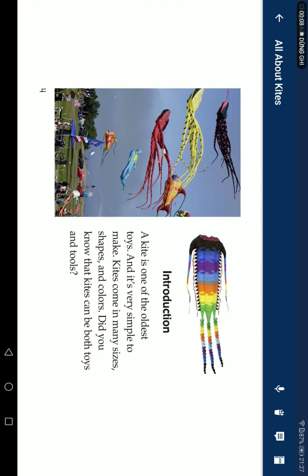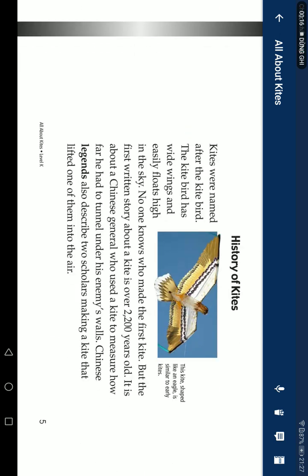Introduction. A kite is one of the oldest toys and is very simple to make. Kites come in many sizes, shapes, and colors. Did you know that kites can be both toys and tools?